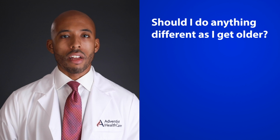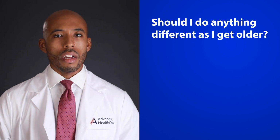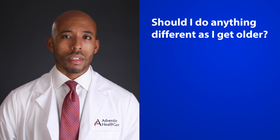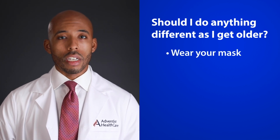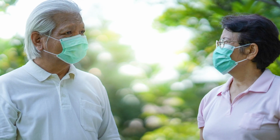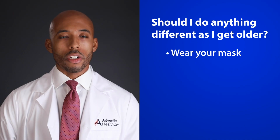And then lastly, now that COVID is going on, and we know that COVID risks can sometimes be considered higher for older adults, make sure you're wearing your mask. It's really, really helpful and very important, especially as you get older. So wear your mask, please.